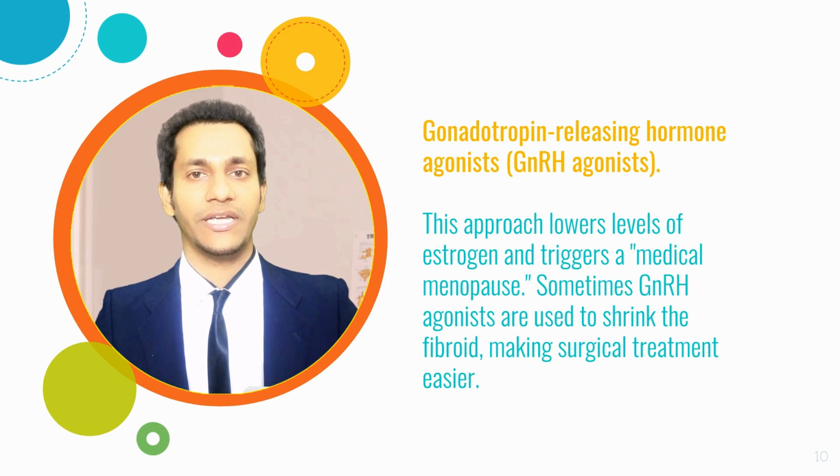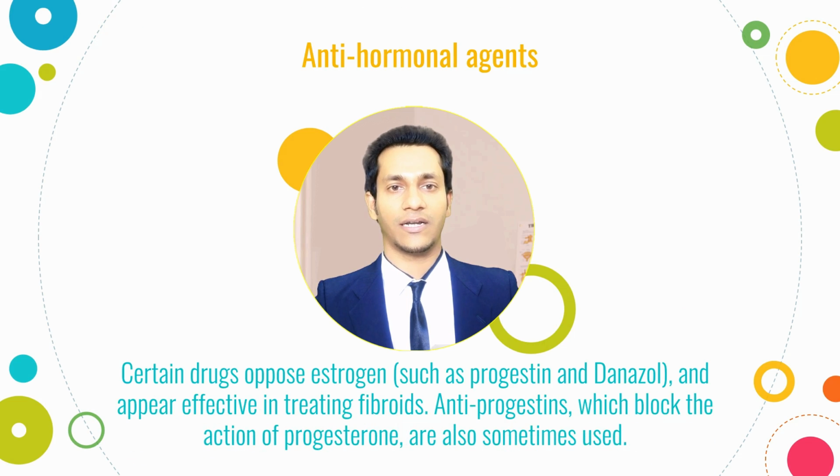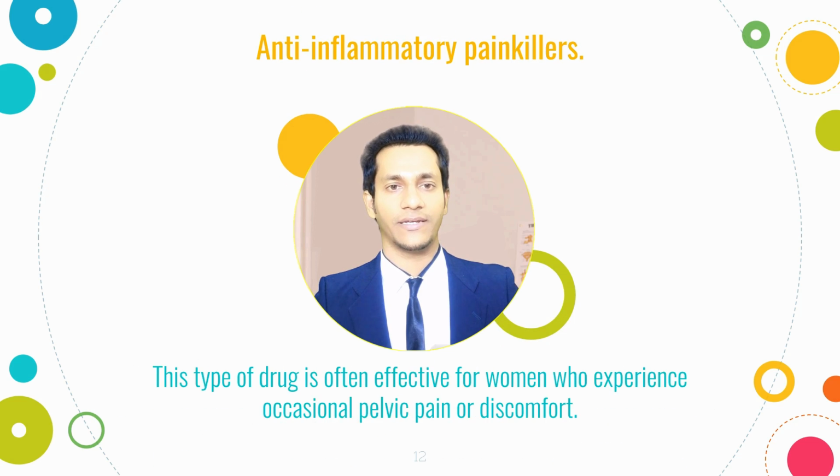Gonadotropin-releasing hormone agonist, GnRH agonist. This approach lowers the level of estrogen and triggers a medical menopause. Sometimes GnRH agonists are used to shrink the fibroid, making surgical treatment easier. Anti-hormonal agents. Certain drugs oppose estrogen, such as progestin and danazol, and appear effective in treating fibroids. Antiprogestins, which block the action of progesterone, are also sometimes used. Anti-inflammatory painkillers. This type of drug is often effective for women who experience occasional pelvic pain or discomfort.